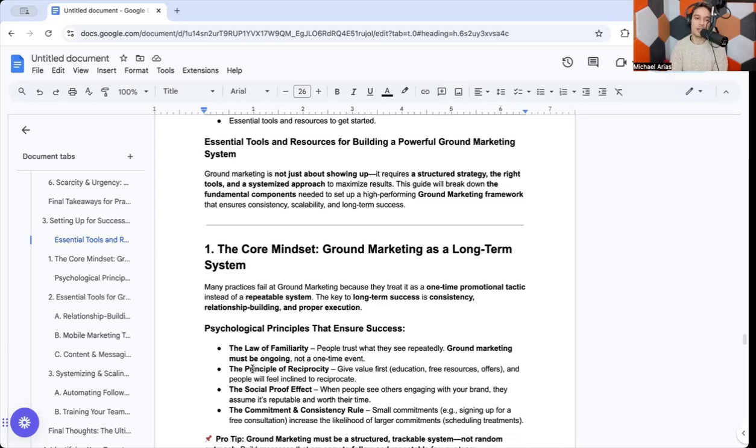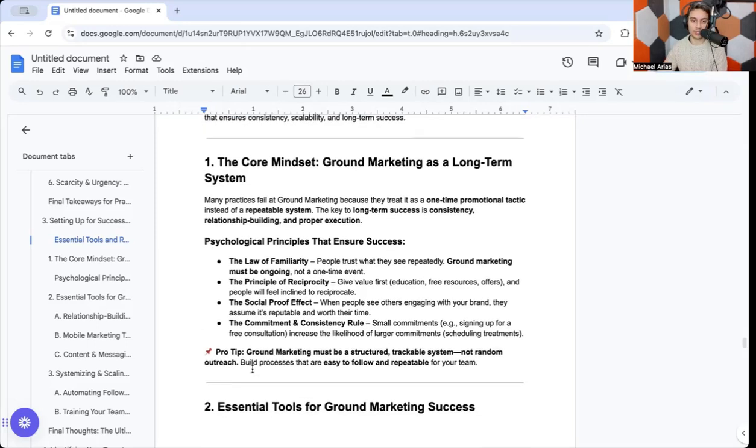So throw everything out in case you thought I can just show up to a business and introduce myself, and that's ground marketing. Nope, that is not ground marketing. You need a structured strategy, you need the right tools, and you need a systematized approach to make sure you're effective. Now, I'm going to break down the fundamental components needed to set up a high-performing ground marketing framework that ensures consistency, scalability, and long-term success, okay?